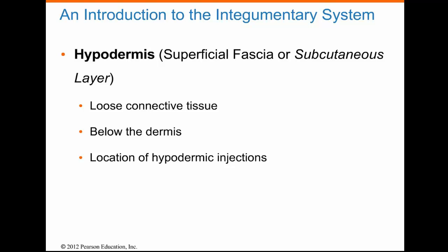The hypodermis is the loose connective tissue below the dermis, and it's the location of hypodermic injections. So as a registered nurse, if you're giving a hypodermic, it's below the dermis and probably into some fat tissue. Or if it's an intramuscular injection, then it would be going into the muscular layer, but it's going below the dermis.